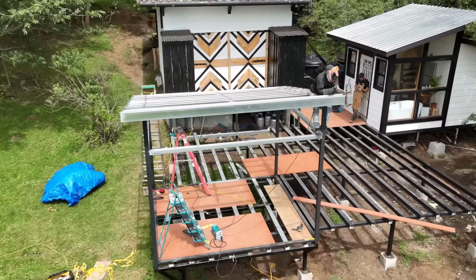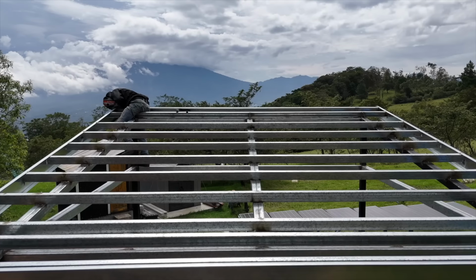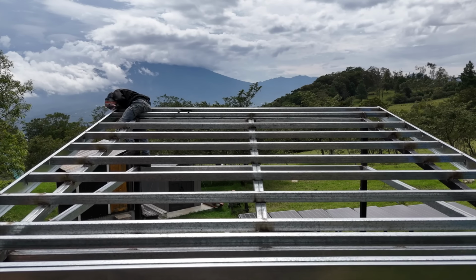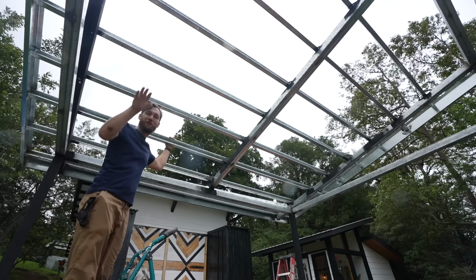We've been working on this big deck and this casita on the deck for the last 3 months. We're going to be building it nearly entirely out of glass. And there's a big problem. The idea is to have as much of this casita open as possible so you can see the view and you can see the volcano.